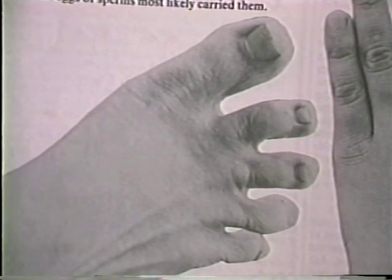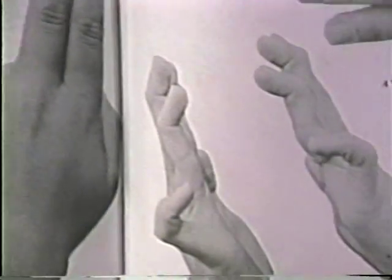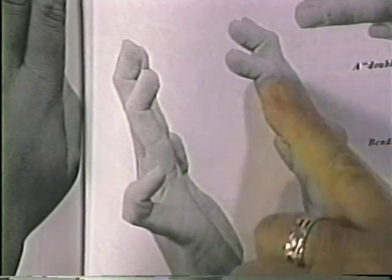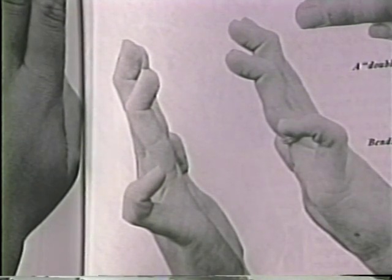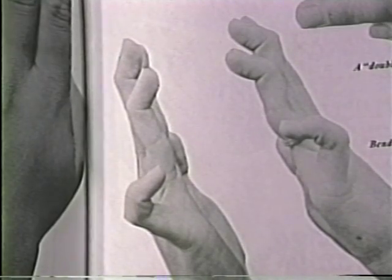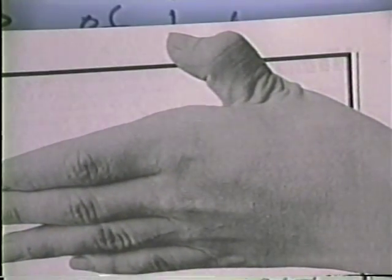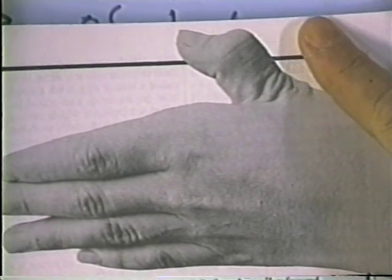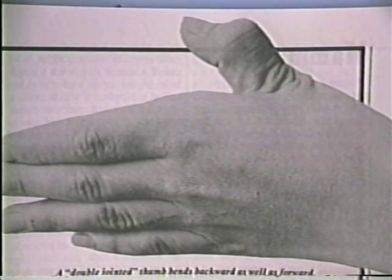Okay? Another one here is what I call double jointed. And now my kids can do this. I cannot do this. Can you do this with your fingers? Can you be double jointed? Okay, without bending the other joints, totally straight. Or can you take your thumb and bend it forwards here and bend it backwards on that part of your thumb? Different things to try.